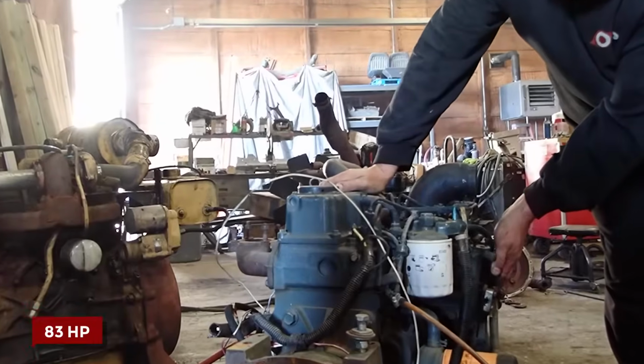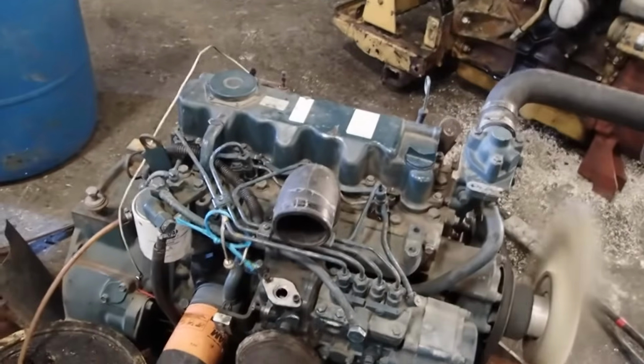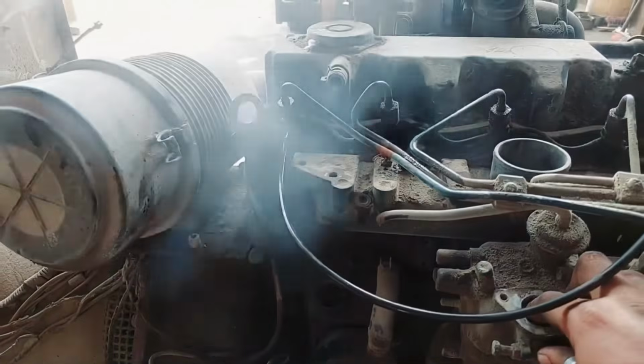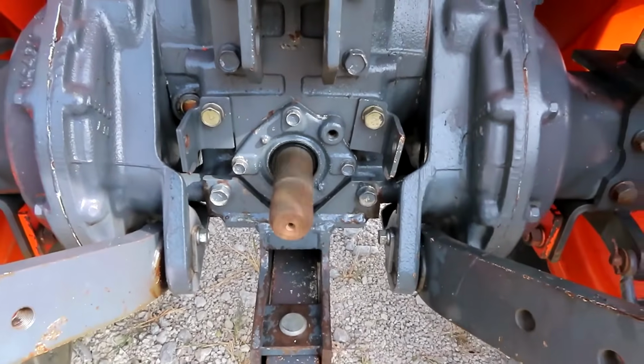Power output reached 83 horsepower at 2,600 revolutions per minute. But more important was how that power behaved. Torque arrived low in the RPM range and remained stable across a wide band, which reduced shifting, eased operator input, and lowered stress on connected machinery. This smooth delivery helped protect both the transmission and PTO components over time.